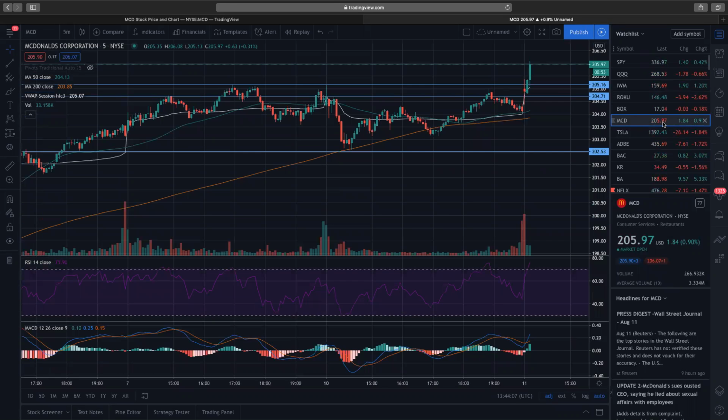Look, oh my gosh, McDonald's is pumping. Who got in? My premiums just leapt so hard. Okay, I'm trimming half of my position right now. Jeez, that was nice. Okay, let's go. I ain't mad about it. Trimming half here.